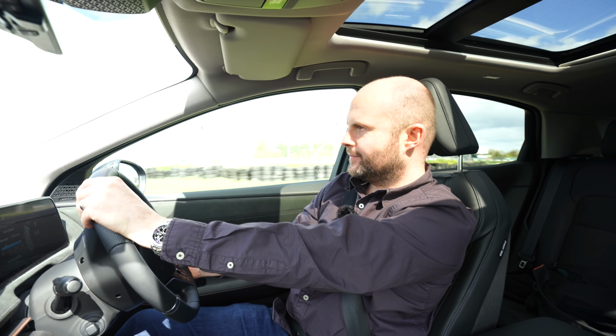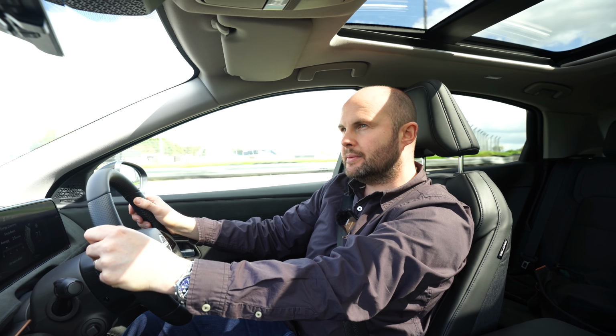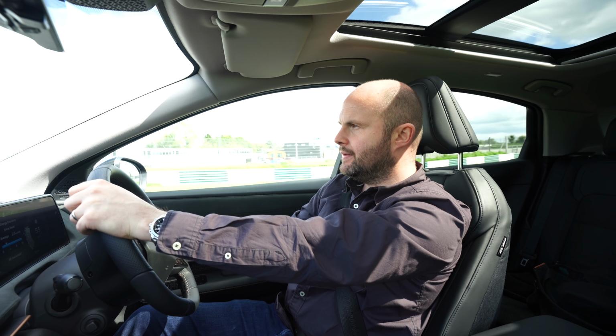E-pedal again. Yeah, higher speed, sort of 70 kilometers an hour. Was happy to let the speed bleed off there. Same here again.